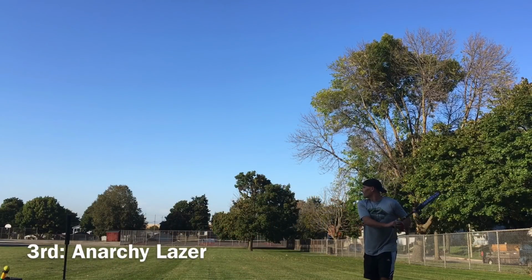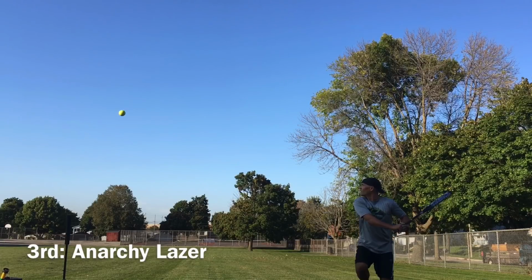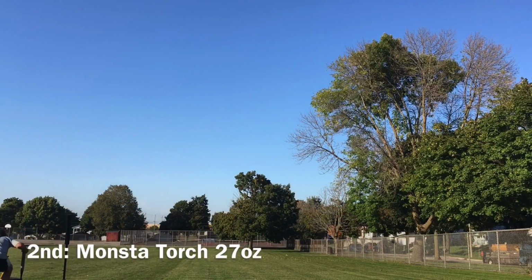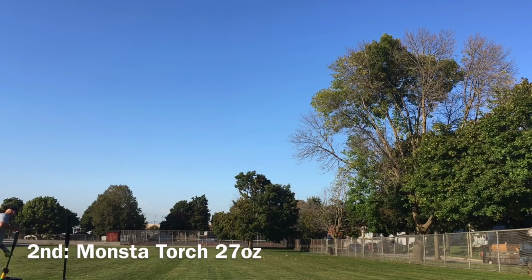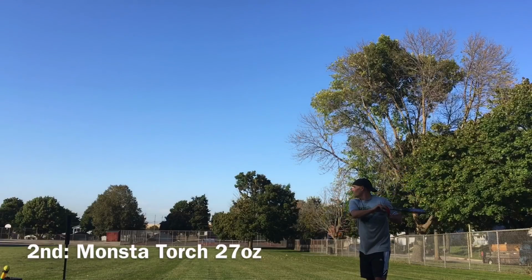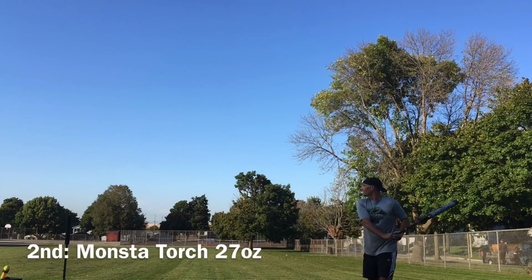And now for 2nd place. The silver medal goes to the Monsta Torch 27 ounce. This is a repaint of the Monsta Fallout from 2018. Last year I had the 26 ounce. This year I went to the 27 ounce, which I liked even more.